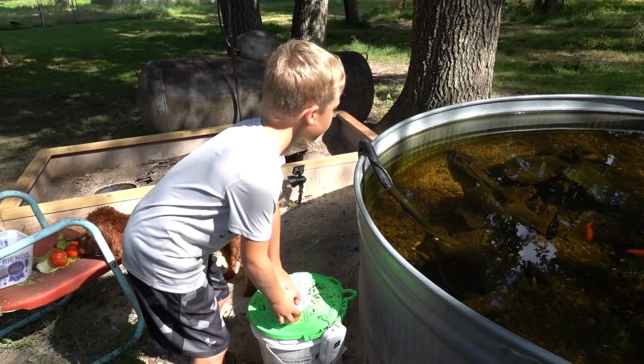Jalapeno poppers have to be one of my favorite things to make on a grill. They're amazing, especially when you got good bacon. Fresh jalapeno, cream cheese, wrap it in bacon. That's a whole meal in itself.